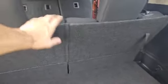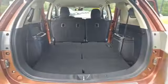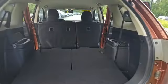Now this is what the trunk space is looking like with those seats all the way back. Some additional space underneath. If you want to get a little more space, you can actually tweak this just a bit. And you can also fold down this third row. Nice and flat to create some more space in the back.